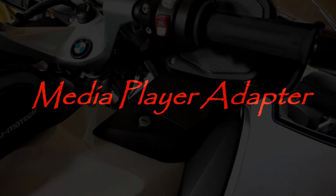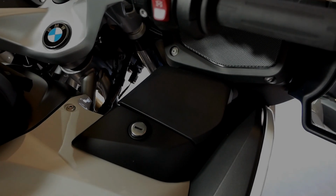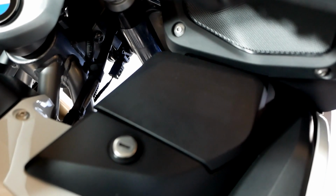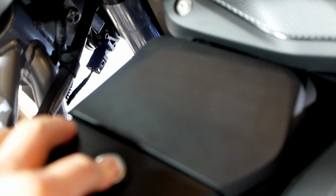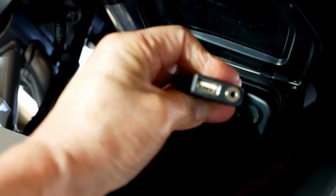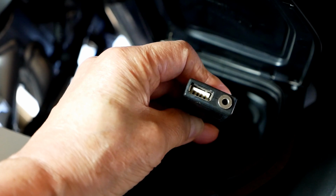The last option is the media player adapter. BMW provides a connector in the small upper fairing compartment for your portable media player, so you can charge the device or play the music on it through the bike's stereo system. However, if you have an iOS device like an iPhone or iPod, you'll need to buy a separate adapter from BMW so that you can plug in your device into a lightning connection. I only rate this an 8.